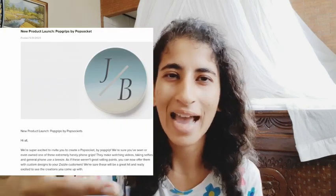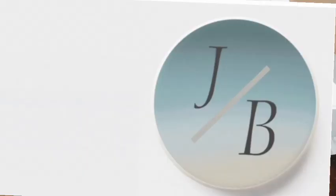Another update is the new product launch: the pop grips by PopSockets, like the sockets you see at the back of mobile phones. Now this one does not have a socket, but you get my point. We are super excited for you to create a PopSocket by PopGrip. We are sure you have seen or even owned one of these extremely handy phone grips. So that's a new product launch. Now you can create your own phone grip, see what the model looks like, and see the different inspirations they have for you for creator inspiration, and also the keywords you could target if you're targeting this particular product.